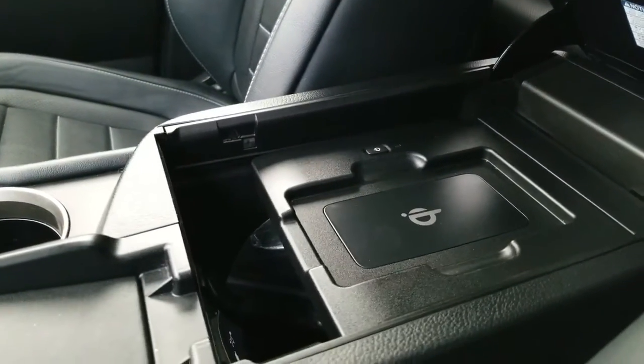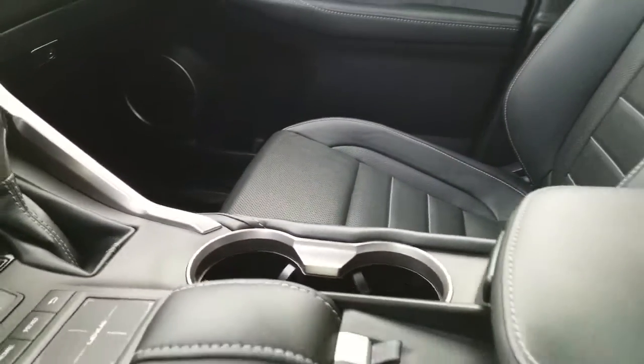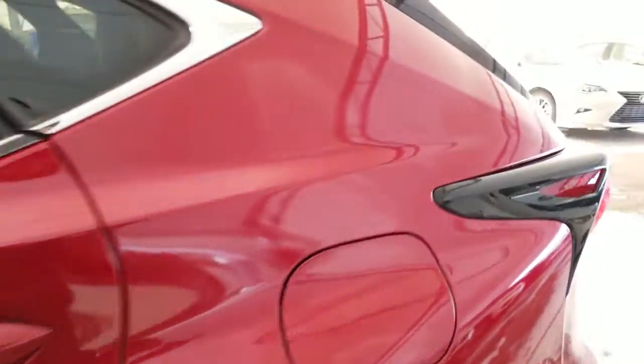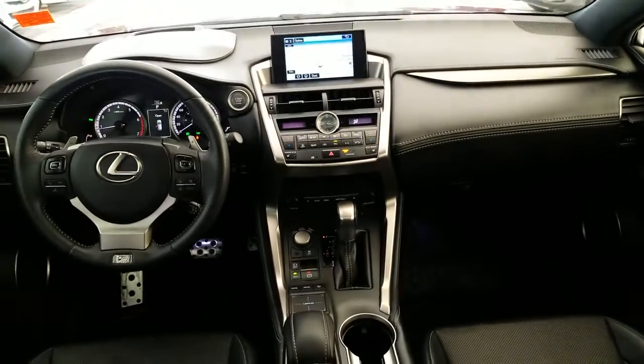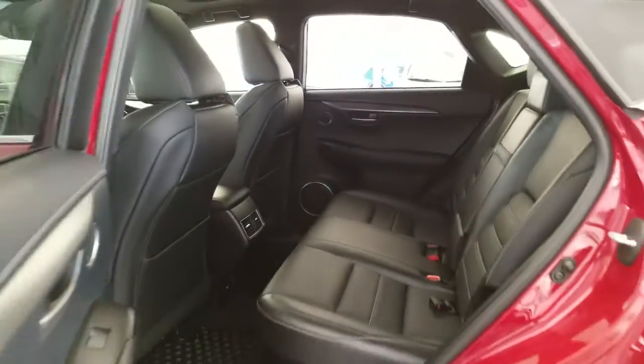a QI compatible wireless smartphone charging, sunroof, black interior in great condition, and of course comes with a built-in legendary Lexus quality, reliability, and lowest luxury cost of ownership.